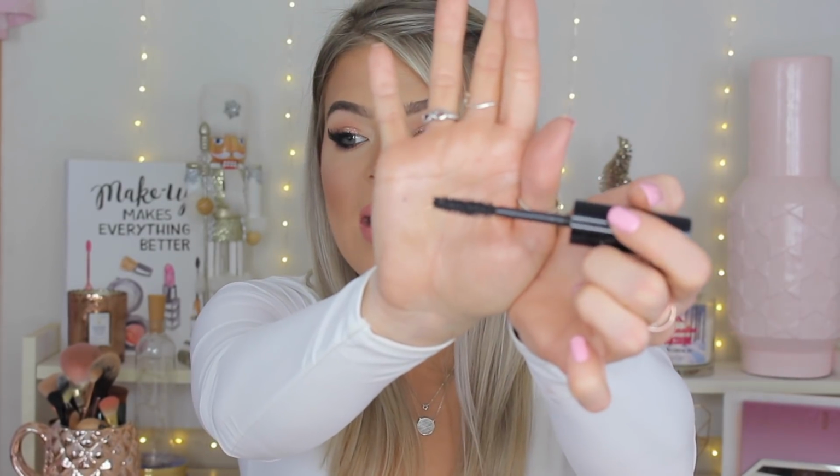The first one is the Lancome Monsieur Big Mascara. This mascara gives my lashes volume like no other mascara has. I cannot explain it. It is the best mascara ever to exist. This just really coats my lashes and gives me such long and full lashes like no other.